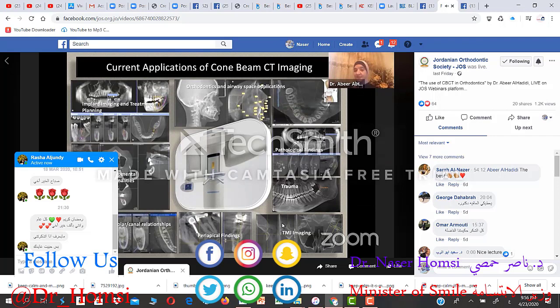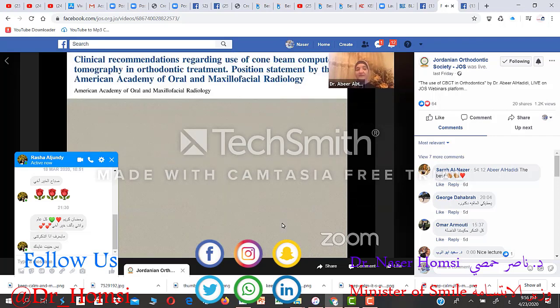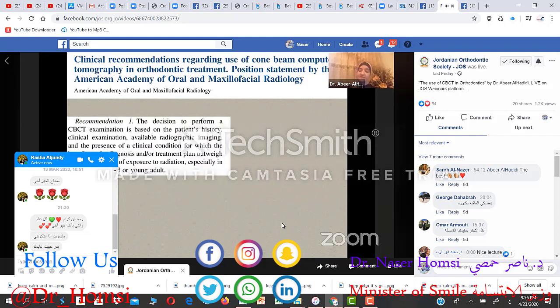There's a very important paper that I usually go by that looked into the clinical recommendations regarding the use of cone beam tomography in orthodontic treatment, and that's a position paper written by the American Academy of Oral and Maxillofacial Radiology. Half the authors are radiologists, half the authors are orthodontists, so there was contribution from the American Academy of Orthodontics in that regard. They looked at the use of CBCT in all phases of treatment and in multiple scenarios.